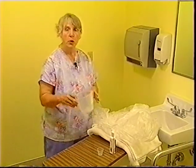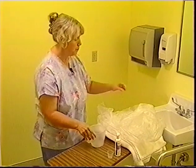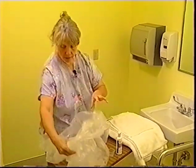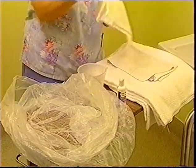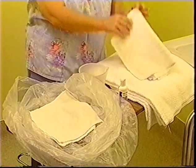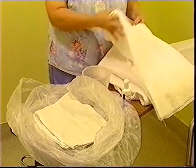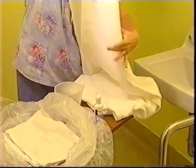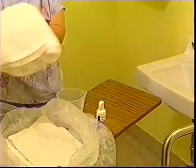The equipment that you need to do the towel bath is pretty basic and easy to obtain. You're going to need a graduate, one that will fit underneath the faucets on your sink, no-rinse soap, a small medication cup to measure the no-rinse soap, a plastic bag. Into the bottom of that plastic bag, you're going to want to place a couple of washcloths, perhaps a hand towel, and then you're going to have your bath sheet that has been fan folded, like an accordion fold, and place that on top.